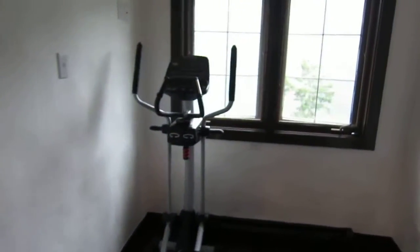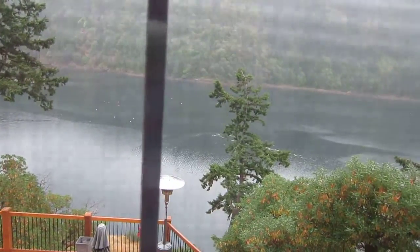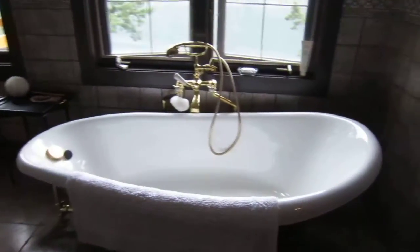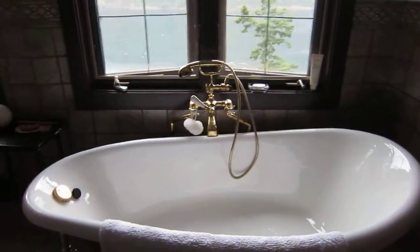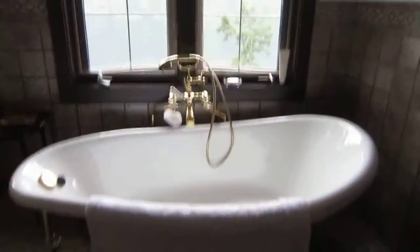Well, this is my place, and I had an elliptical here. Looking out upon this, I may use it once in a while. What do we got here? But once again, if I had a bathtub like this with a view like that, I may use it once in a while. All right, that's that.